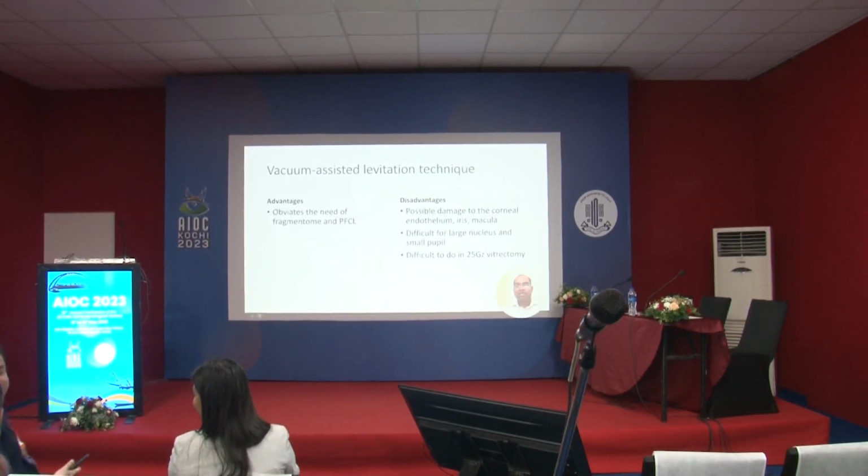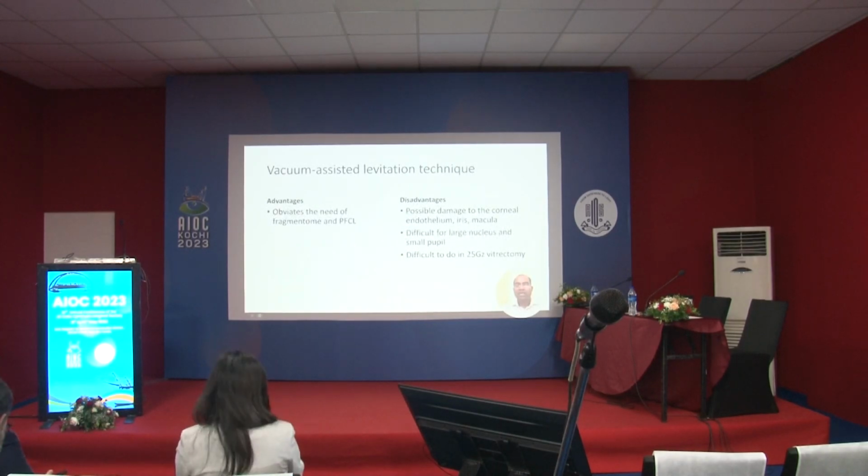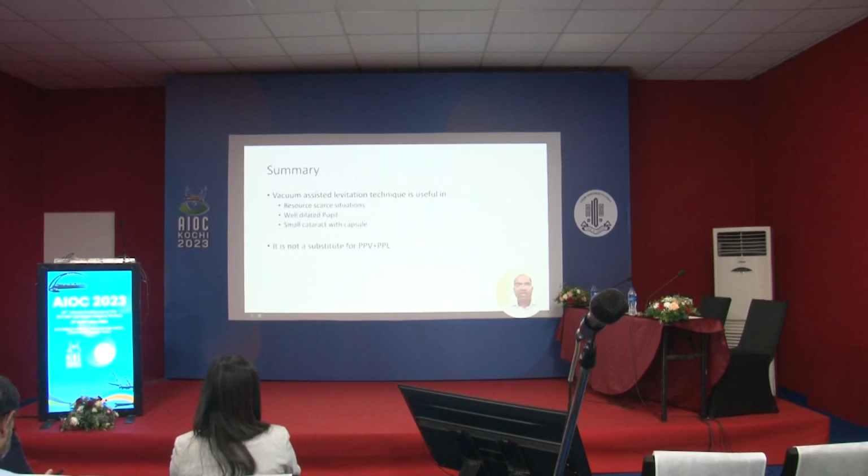For a large nucleus and small pupil, it poses a big challenge, so the pupil must be adequately dilated, and 25 gauge vitrectomy is a difficulty for this technique, so we must do it with 23 gauge vitrectomy. In summary, vacuum assisted levitation technique is useful in resource scarce situations.